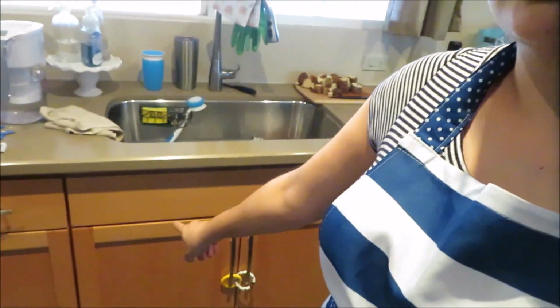I think I'm gonna wipe down all the kitchen cabinets. I've been trying to do that once a week. And I've actually noticed a difference. They look a lot better. Who would have thought?